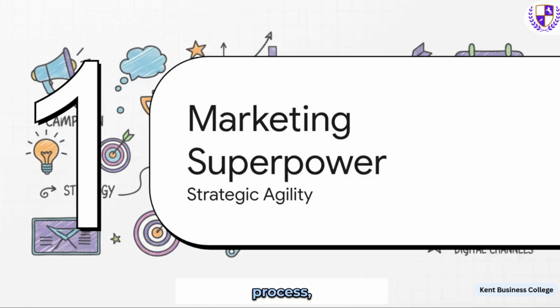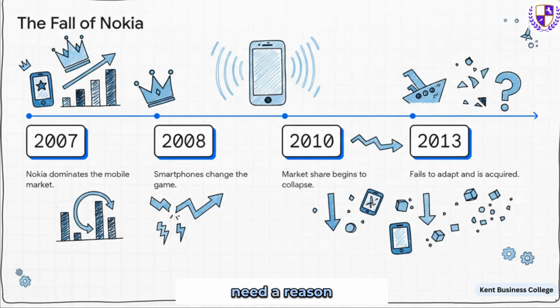And that whole process, looking at the data, really understanding the why behind it, and then learning from that, is how you build your ultimate marketing superpower. It's the one skill that truly separates the pros from the amateurs: strategic agility. And if you ever need a reason why this superpower is so critical, just look at Nokia. I mean, in 2007, they were the undisputed kings of mobile phones. Then, the iPhone arrived, a massive shift in the technological environment. Nokia, well, they just failed to read the signals. They failed to adapt, and within just a few years, their entire empire crumbled. It's a brutal lesson, but a brilliant one.